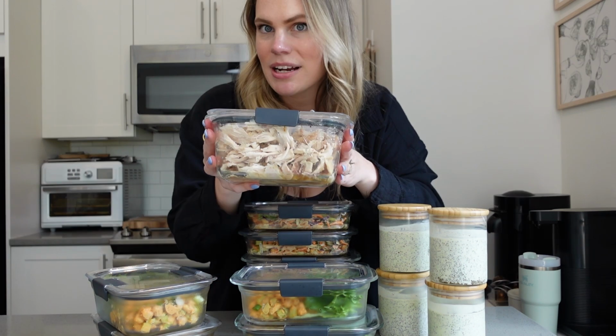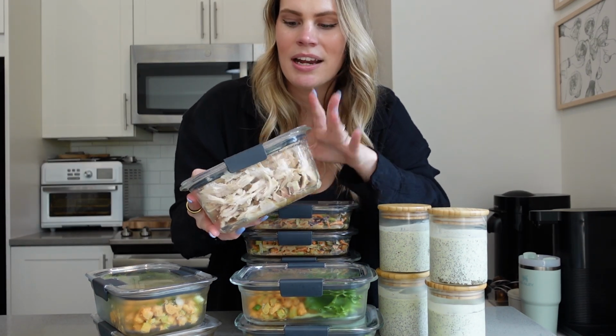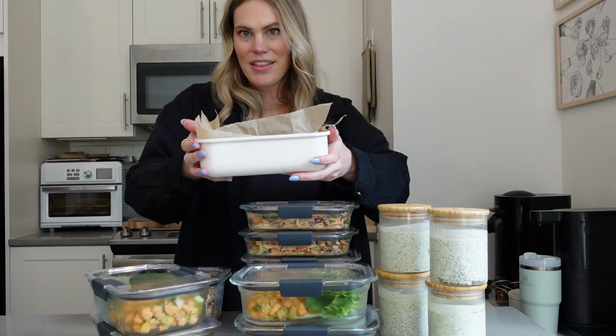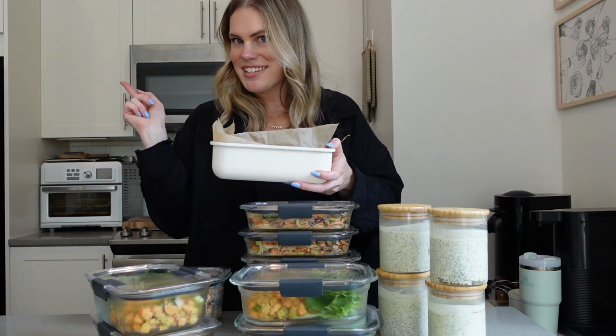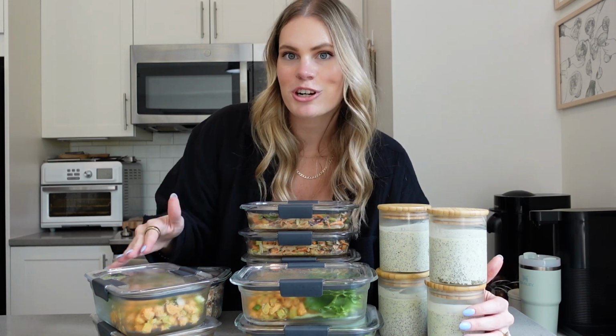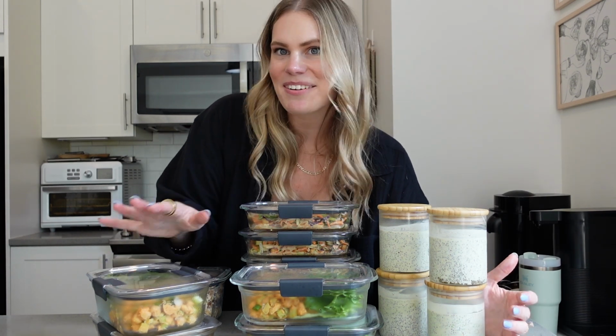I also shredded up my rotisserie chicken if you are doing that, and I'm gonna add it on top of the salad, so it's already prepped for me. And then of course we have the freezer fudge, which I still have sitting in the freezer. I feel like everything's very flavor packed, it's nutritious, it's gonna be delicious. I think everything came out great.